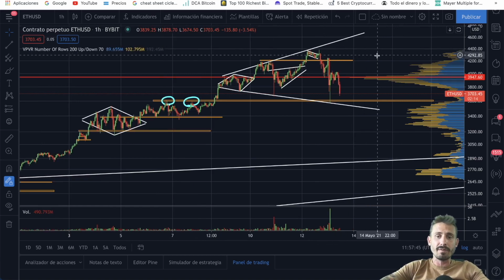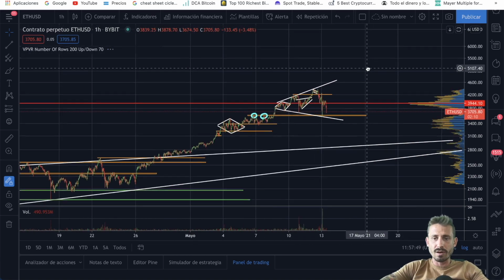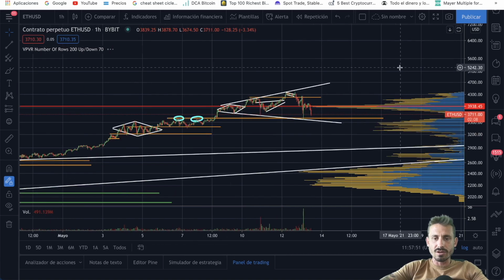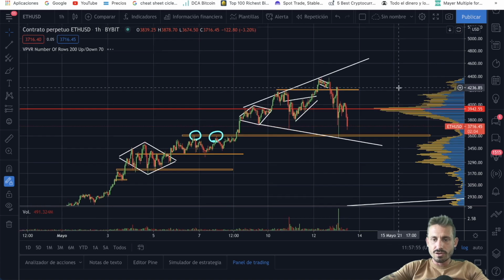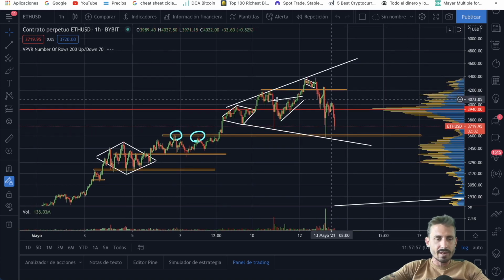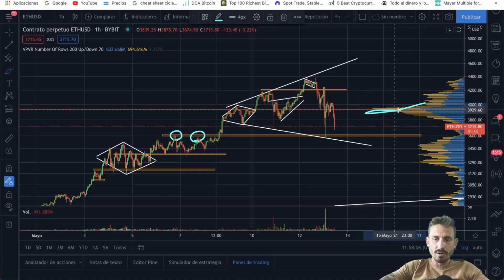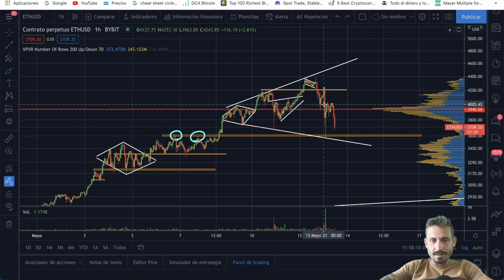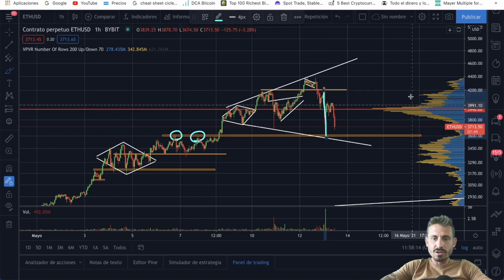If I take the VPVR here, we can see the volume profile, how just below the $3,600 there's a huge amount of volume. Let me just zoom in here, and we can see that this is why we had this massive drop, because it seems that the $4,000 range, where I've got this peak of volume, is where we've got the most volume traded. The Ethereum price pierced straight through, and look where we just got supported.